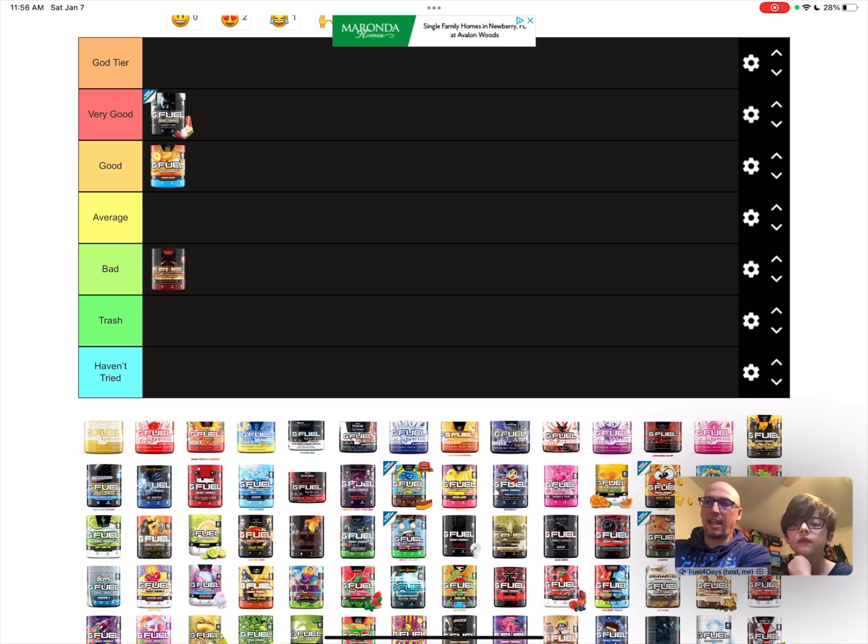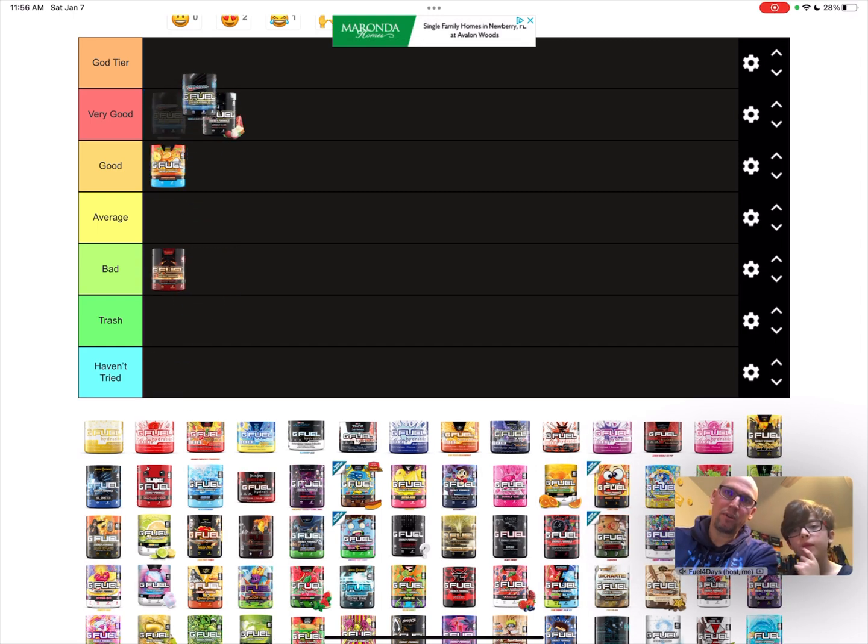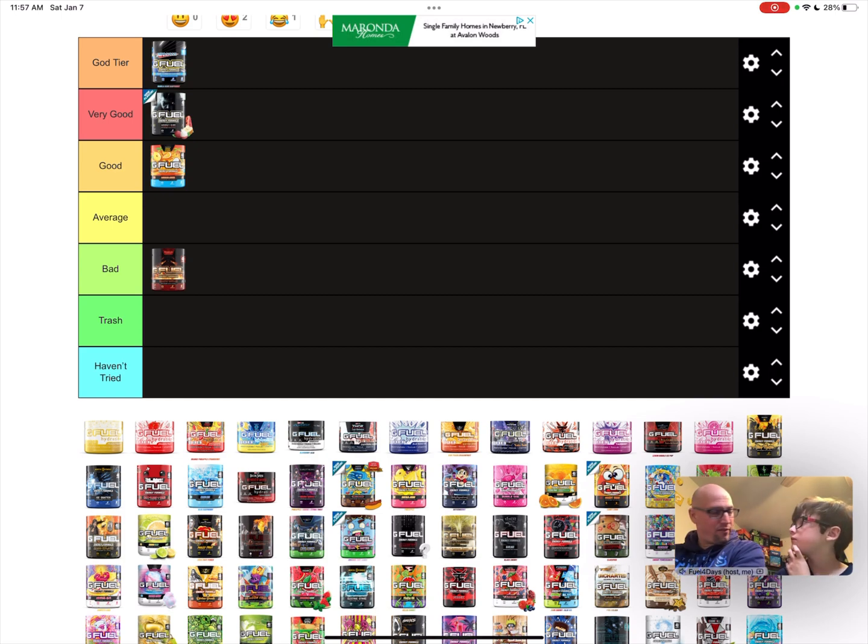Next one I have is Hive Nectar. Let's actually start over here, so you guys can see it a little bit easier. Let's start with this one over here. Blue Bomber Pop. Blue Bomber Pop to me 100% is God tier. Love that flavor. Very smooth. I think it's the vanilla. Other ones that have the vanilla in it end up becoming very smooth. So I think the vanilla in the flavors makes them very smooth, and that's what happens with that one.